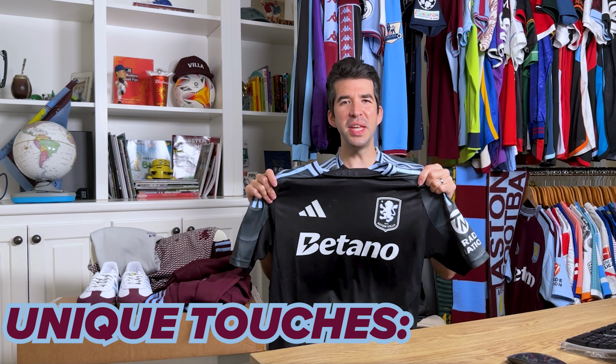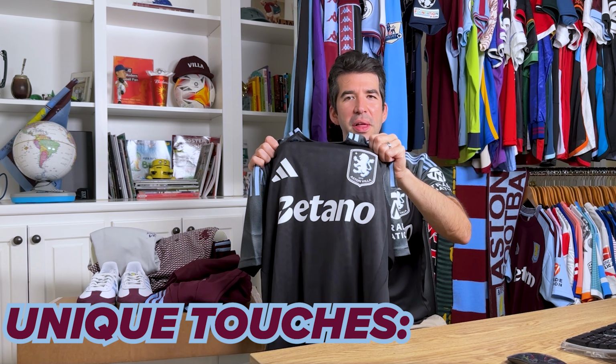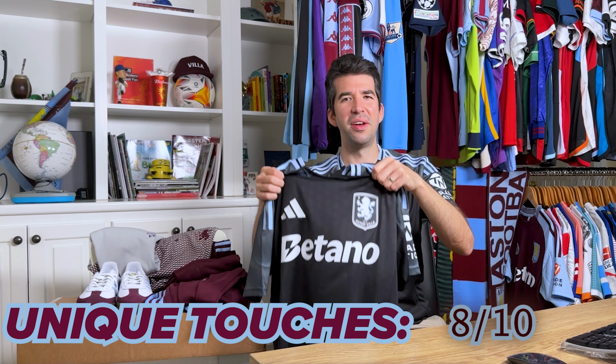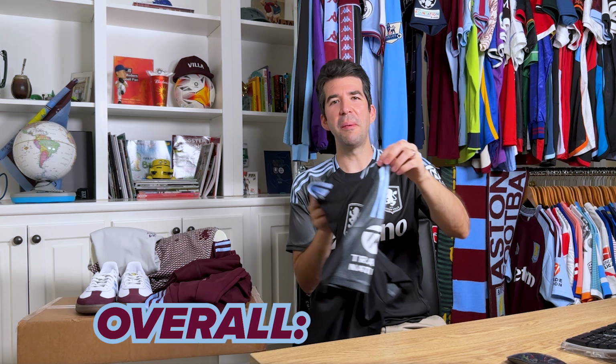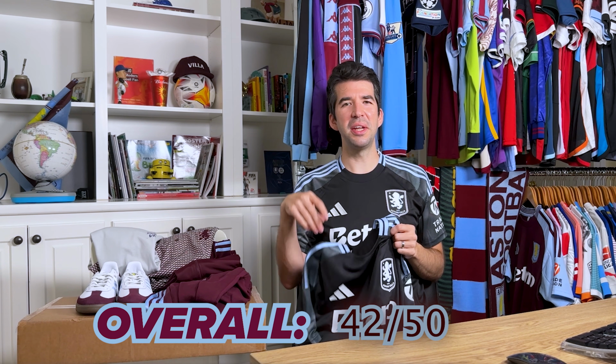8 out of 10. Unique touches. Boring inspiration on the body and the sleeves, and the color palette of the crest is new. 8 out of 10. Overall, a decent enough shirt, but I don't think it's an instant classic. 42 out of 50, 84%. How do you rate it?